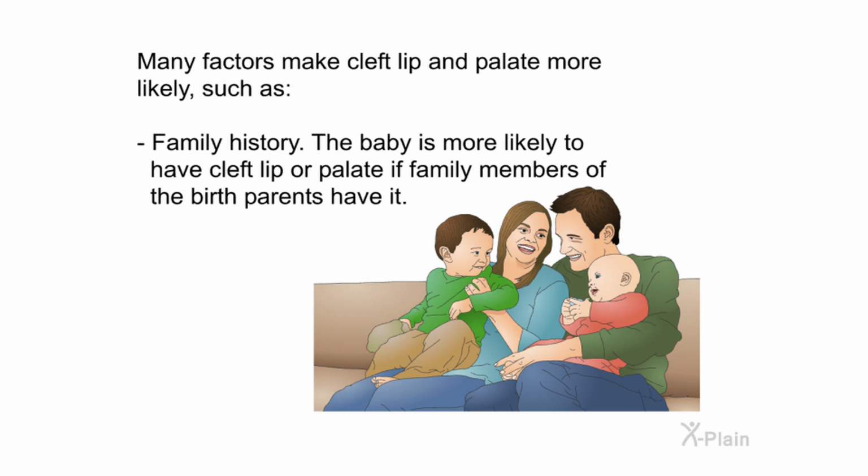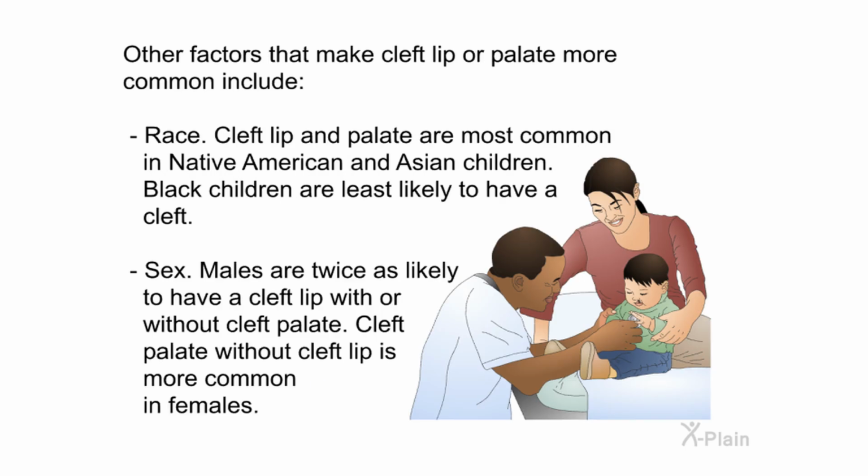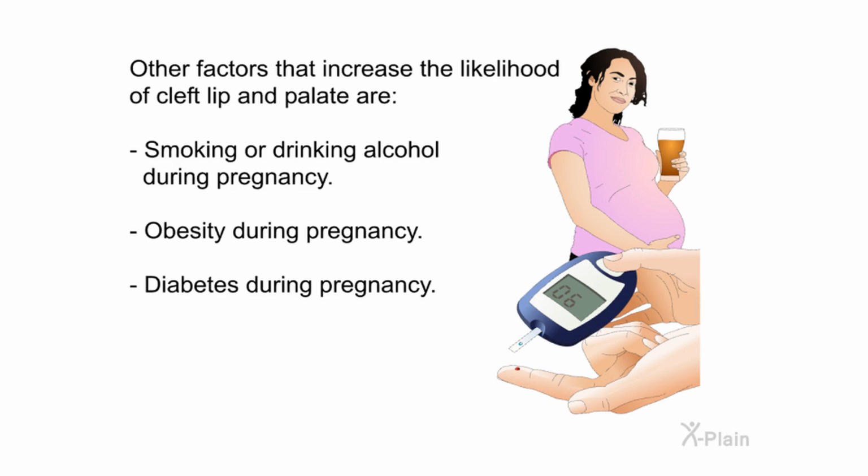Many factors make cleft lip and palate more likely, such as family history. The baby is more likely to have cleft lip or palate if family members of the birth parents have it. Other factors that make cleft lip or palate more common include race. Cleft lip and palate are most common in Native American and Asian children. Black children are least likely to have a cleft. Sex. Males are twice as likely to have a cleft lip with or without cleft palate. Cleft palate without cleft lip is more common in females. Other factors that increase the likelihood of cleft lip and palate are smoking or drinking alcohol during pregnancy, obesity during pregnancy, diabetes during pregnancy.